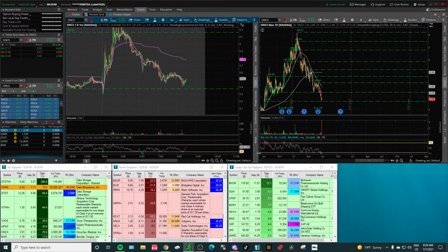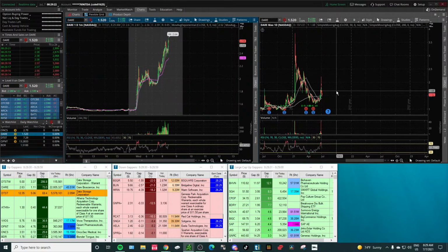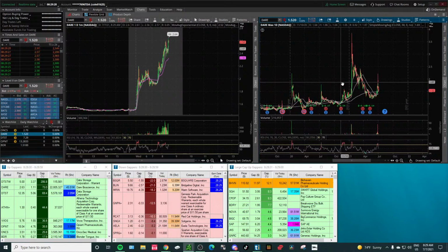So we'll have to see what happens here. I'm not really gonna take this trade yet because again, still pre-market. I'm still trying to get everything up and going. Again, I haven't even done all of my pre-market stuff yet.